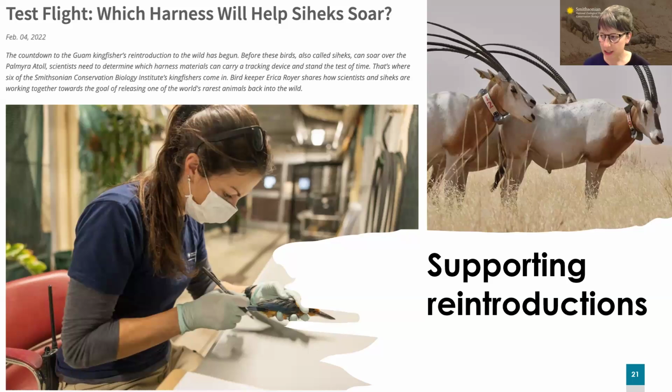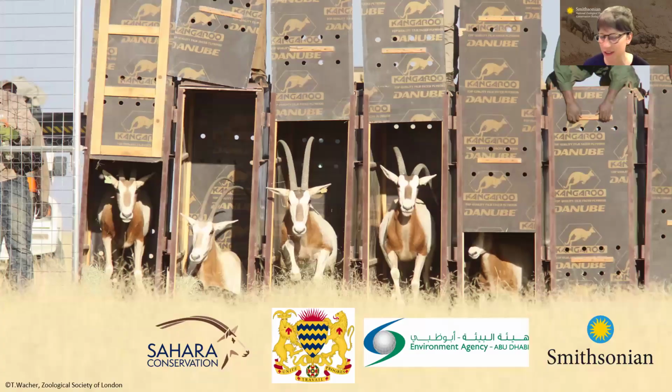As I mentioned earlier, we also have a large emphasis on reintroductions. So there's many we could talk about. One is the Guam kingfisher being reintroduced to Palmyra Atoll on the left here, and then the scimitar horned oryx in Chad is a story I'd like to spend a little more time on, because it's a very optimistic story and just impressive, and sort of demonstrates the value of animal tracking to this type of work.